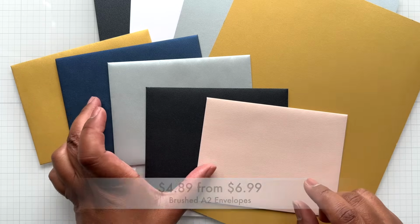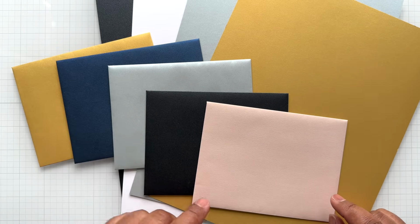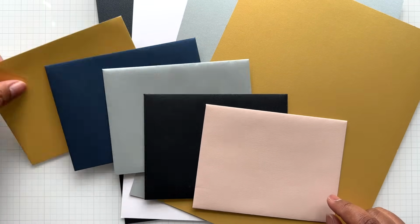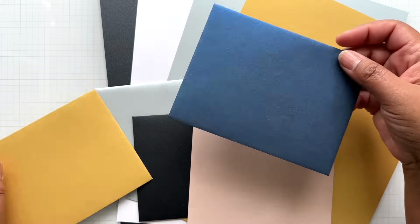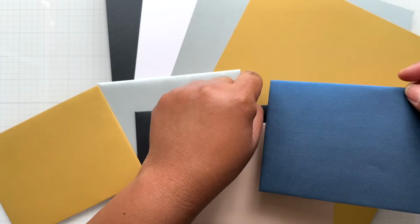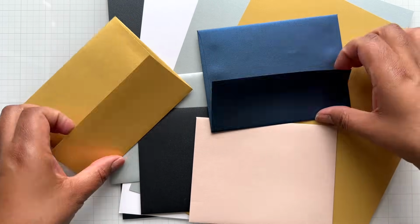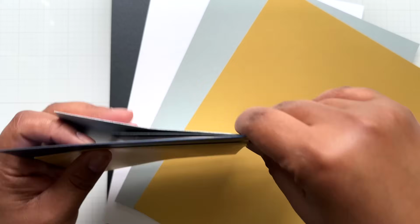The envelopes will have 2 colors that are not available here. And you notice there's not a brush white envelope too. Rose gold, black, silver, navy, and gold. I wish there was a brush navy cardstock in full size like this. Oh yes, that would be so fabulous. But these are the beautiful envelopes. They are very nice and they're on sale now too. So you can definitely check that out.